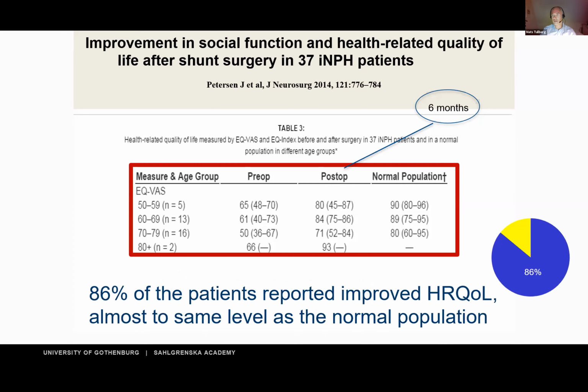And as you can see, a higher proportion of patients in this material reported improvement in health-related quality of life than in overall symptoms. And also when we measured improvement by our standardized clinical assessment, the improvement rates were slightly lower than the health-related quality of life.